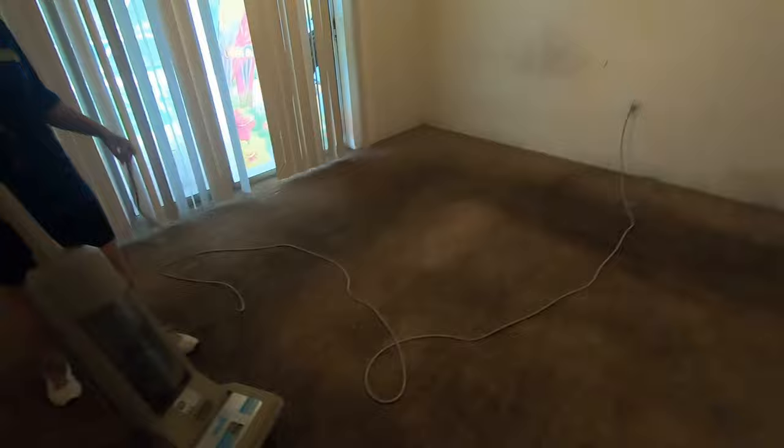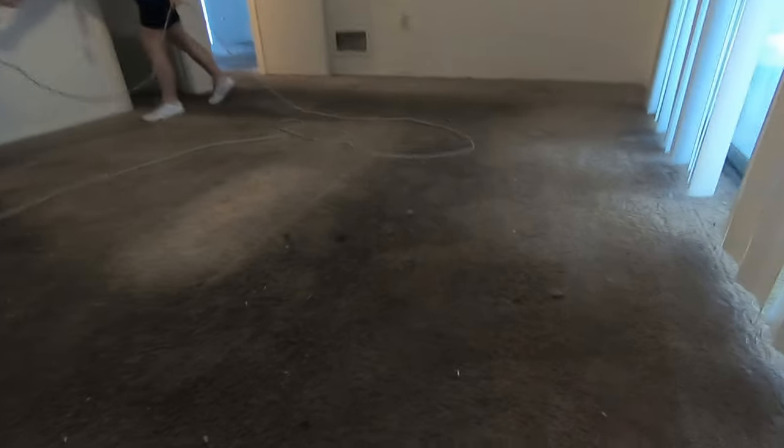We got Becky over here doing a little bit of vacuuming. See? Workhorse do its magic here. Yep, we're gonna have a workhorse do its magic. It's what we got today. It's as dirty as it looks on camera. Let's just put it that way.